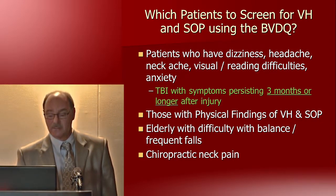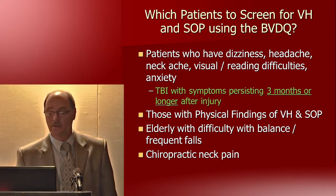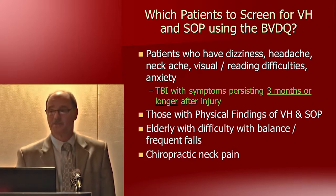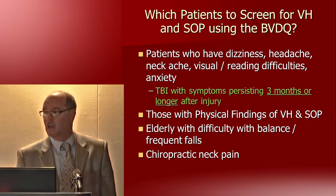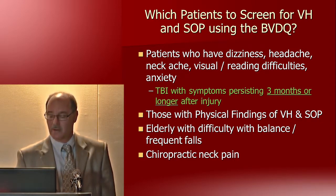Anybody who's got these symptoms, the standard ones: dizziness, headaches, neck ache, reading difficulty, anxiety, and if you're a TBI, if your symptoms have been present for longer than 3 months. By 3 months, your brain has pretty much settled down and most of the acute healing has happened, and if you're still symptomatic, you really have to think about it.